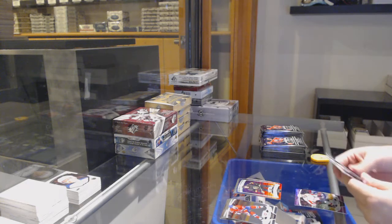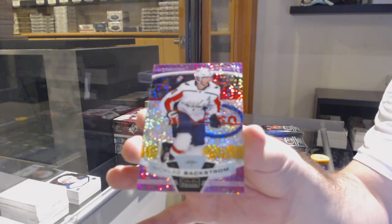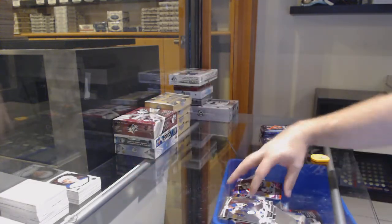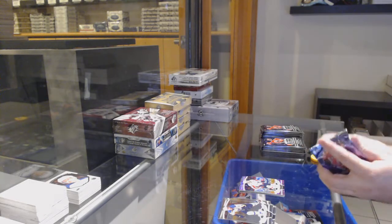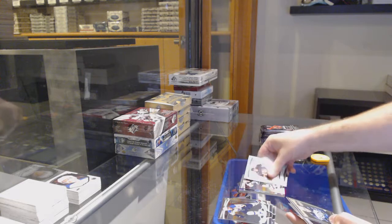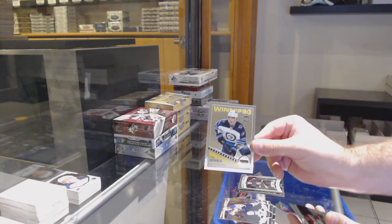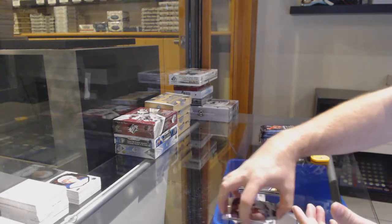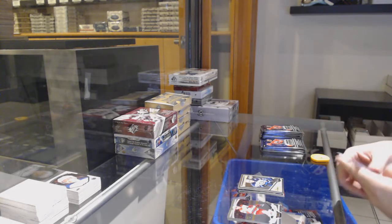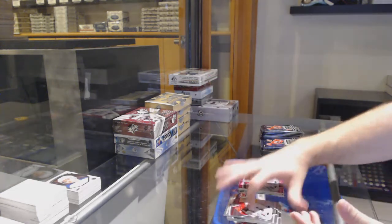We've got a Violet Pixels of Backstrom for the Caps, numbered to 399. Nicklas Backstrom for the Capitals. Rainbow of Parise for the Wild. Marquee Rookie for the Golden Knights of Cody Glass. Hanifin Retro Rookie for the Jets. Pink of Volpe for the Capitals.